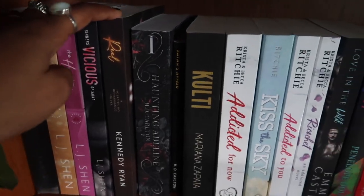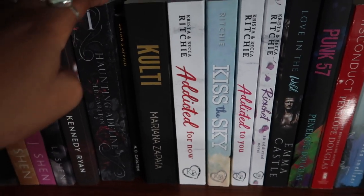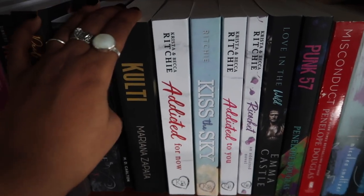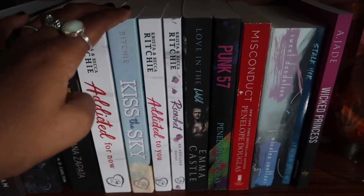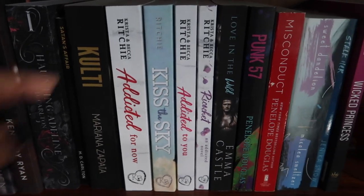My one book by Kennedy Ryan, which is Reel. Hunting Adeline by H.D. Carlton, and then Satan's Affair by H.D. Carlton. Colty by Mariana Zapata, and then my Addicted / Callaway Sister series books. This is not even in order, I just realized, but oh well.